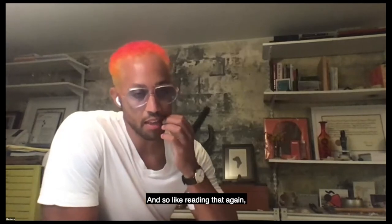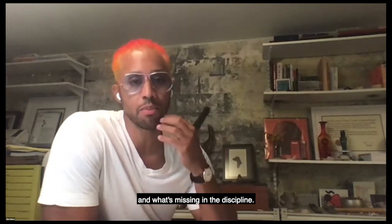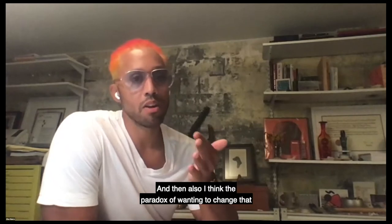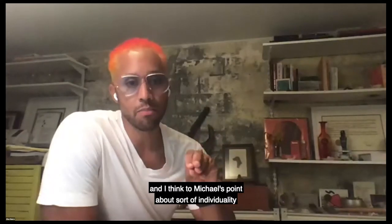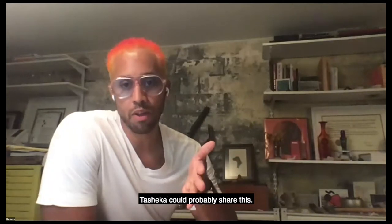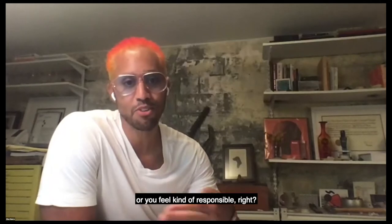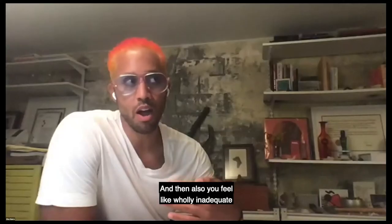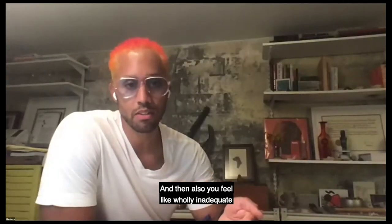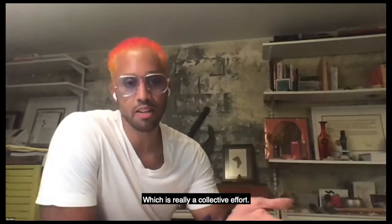And so reading that again, I'm really thinking about the gaps and what's missing in the discipline. And also the paradox of wanting to change that, or making attempts to change that. And to Michael's point about individuality, there's this responsibility. I think Tasheka, you probably share this, where you feel like you need to move the needle yourself, or you feel kind of responsible. And then also you feel wholly inadequate or unequipped to really do the change that's needed, which is really a collective effort.